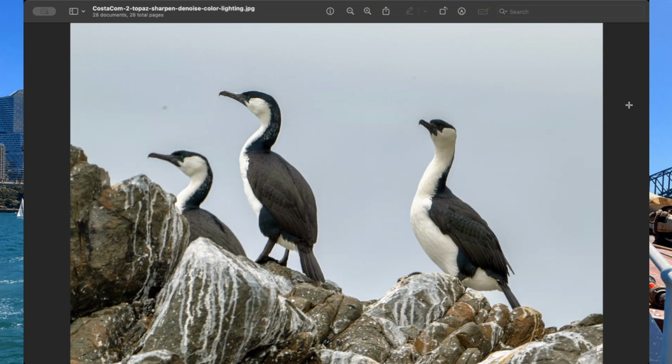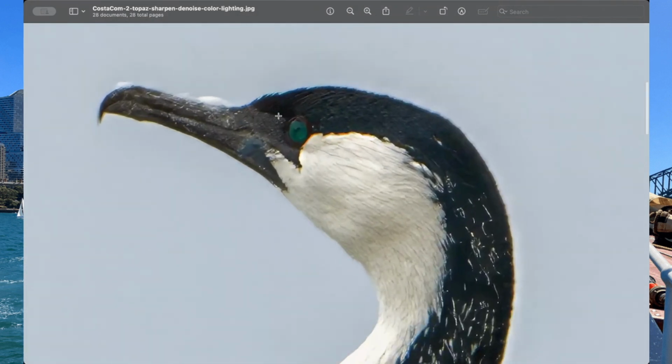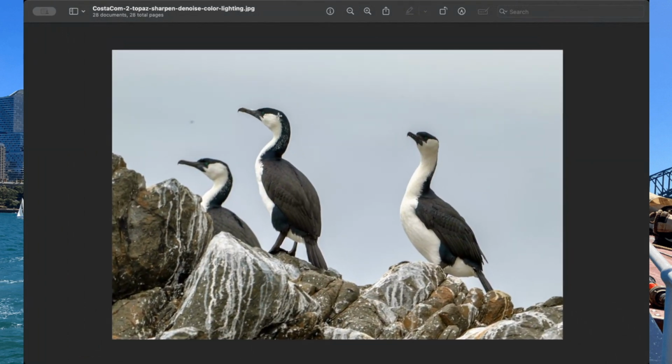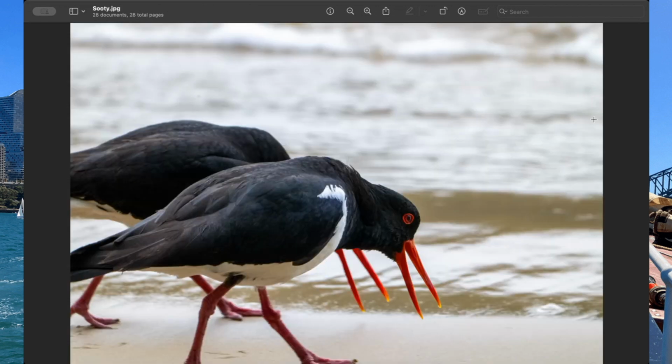These are black cormorants. They're a very rare species of cormorant. They hunt fish in the water. And if you zoom in really closely, they have these beautiful green eyes. Very cool to see. So these are the black cormorants that we saw on the rocks. We saw some birds hunting along the shore. This is a white-faced heron hunting in the shallow waters of the shore. Here are some sooty oyster catchers. They kind of use their bills to probe around and look for tasty things to eat in the sand.